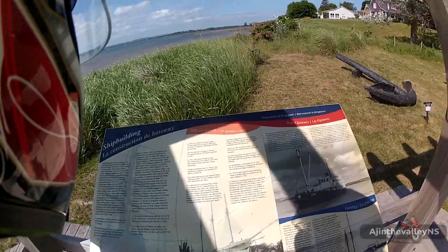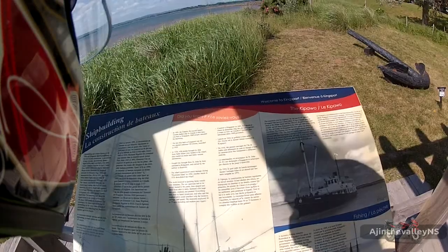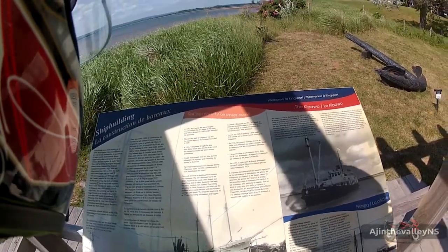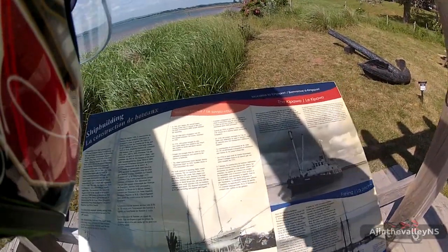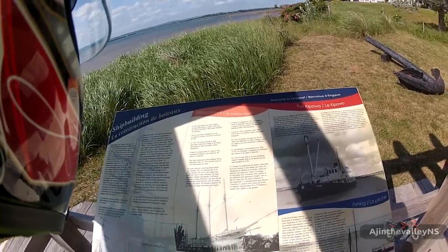The last ship to be built at Kingsport was the two-mast schooner F.B. Green, launched in 1929. In 1936, wild ponies brought by ship from Sable Island were landed at the wharf and loaded on trucks and taken to various destinations.